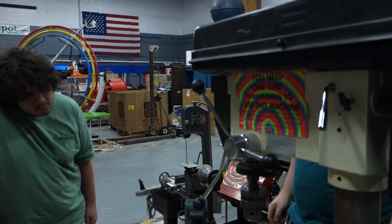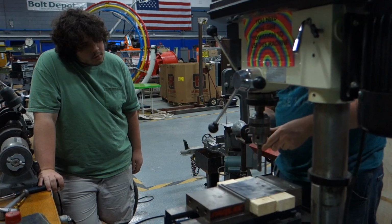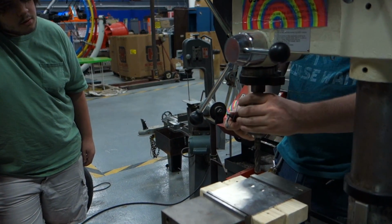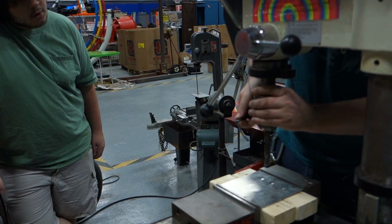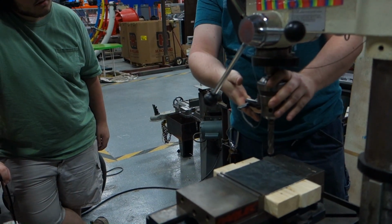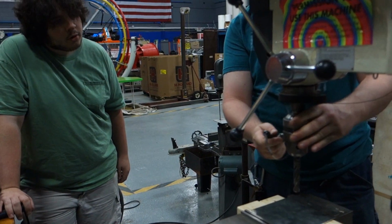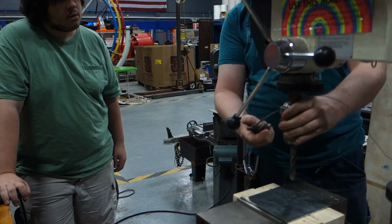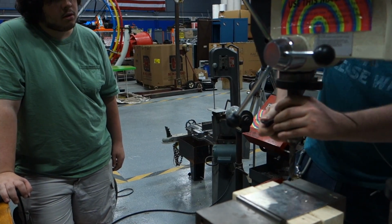Tighten up my hand. And something people don't really realize is you need to pull up when you're tightening it. Okay. Because you engage the two gears together. Okay. If you're doing it the other way, it tends to slip, and then you ruin your key and your shot. Right. Okay.